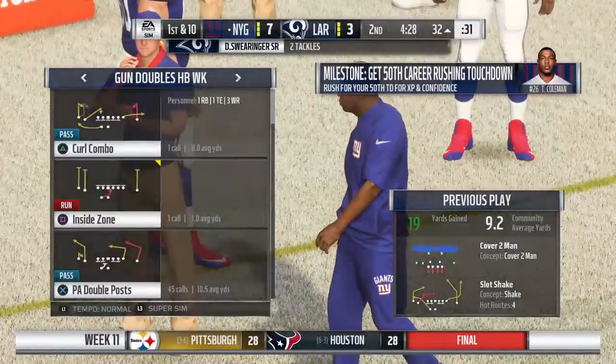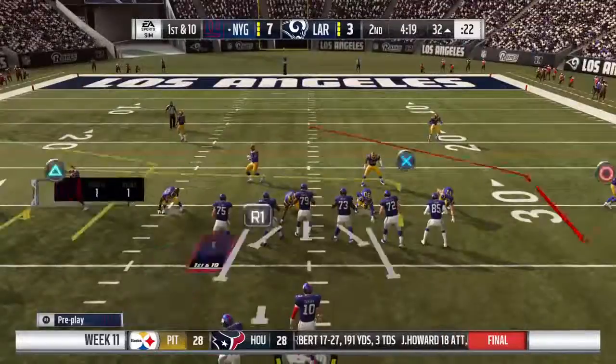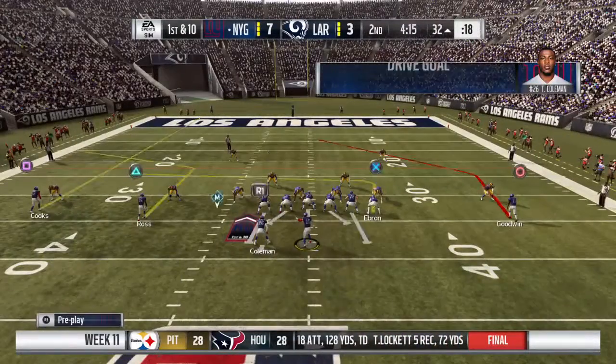Not only have they completed a couple on this drive, but they peeled off some pretty good chunks of yardage, too. Absolutely. Great start. 2 nice plays in the pass game. Now can they continue to feed off that?